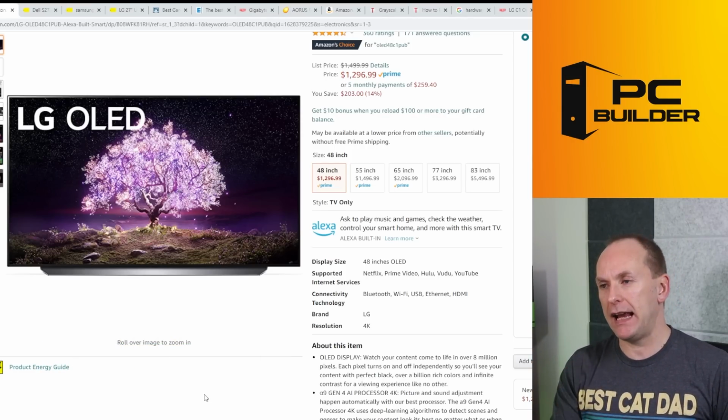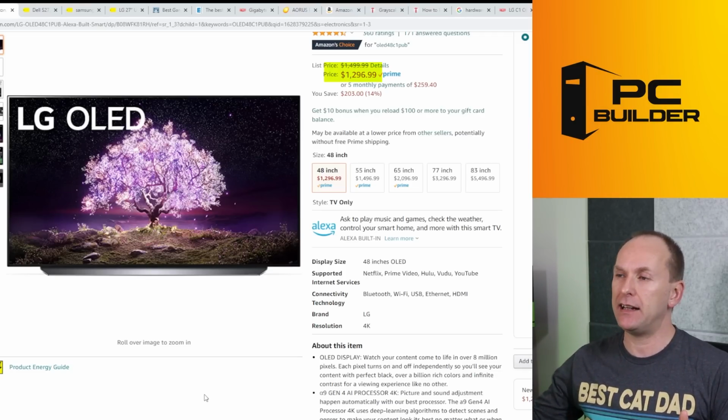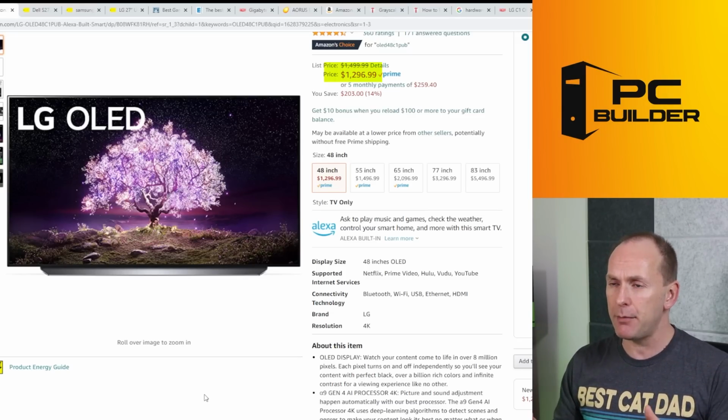It's an OLED panel for $1,300, starting at the 48-inch version and working your way up to the 83-inch version. Now, it retails for $1,500. Right now, it's on sale for $1,300 at Amazon, at Best Buy.